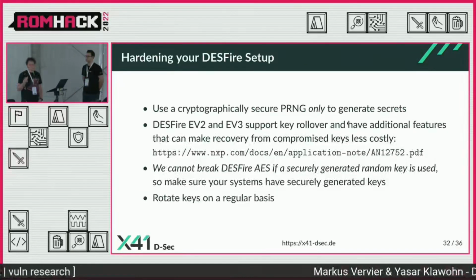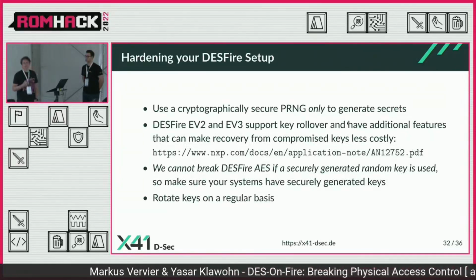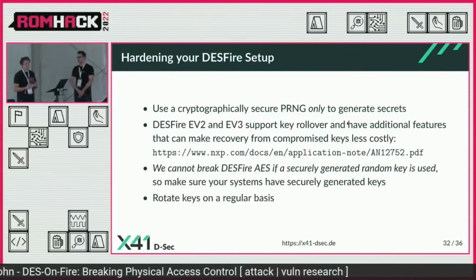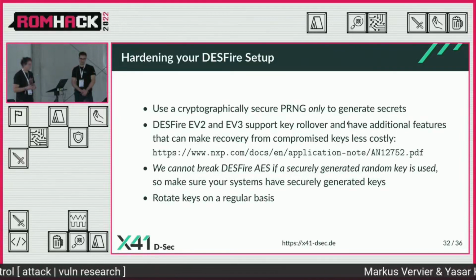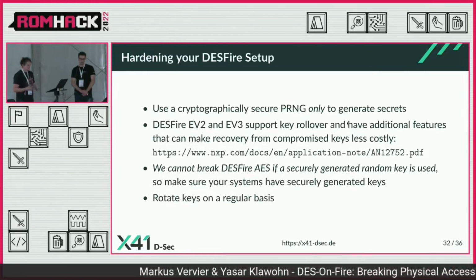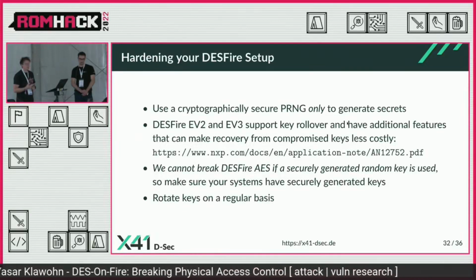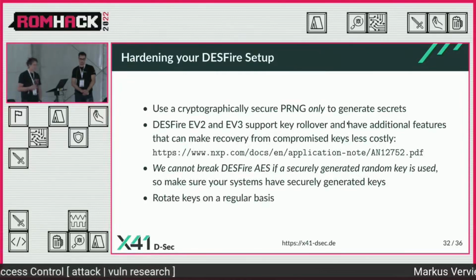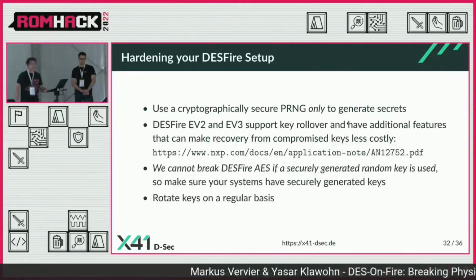So we recommend, if you have Deathfire, please double check that the keys are generated securely, because if they're not, you can see what happens. We can break them, and it can be broken on commodity hardware. So check if the keys are generated securely. The software that was used to generate it had a flaw, but I have heard that there might be others that also do it in a bad way, or maybe the manufacturers pre-deploy the keys, right? So there are a lot of options.